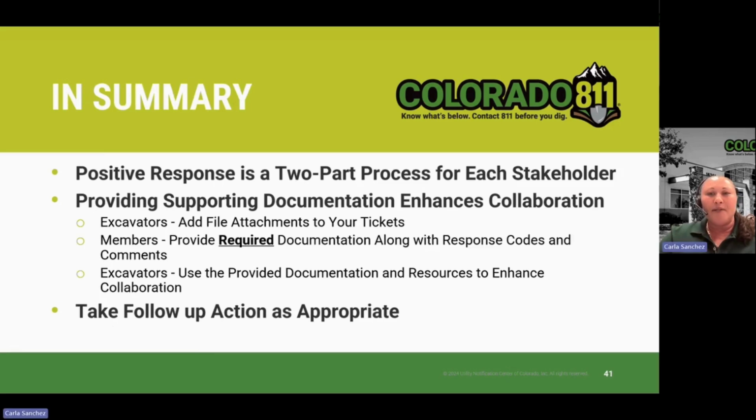Positive response is a two-part process for each stakeholder. Providing supporting documentation enhances collaboration and maximizes safety. Excavator, it starts with providing file attachments during ticket creation for the facility owner to efficiently and effectively mark the underground facilities in the excavation area. Members marking underground facilities within the excavation area, posting a positive response code with comments, and providing the required documentation by the due date on the ticket. And lastly, excavators using positive response to view response codes, comments, and the provided documentation to know whether you're ready to dig, and if not, take follow-up action as appropriate.